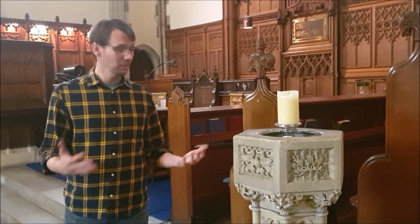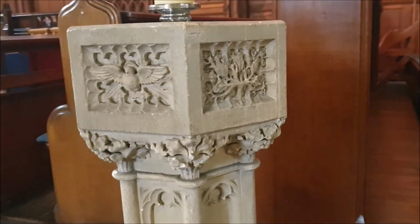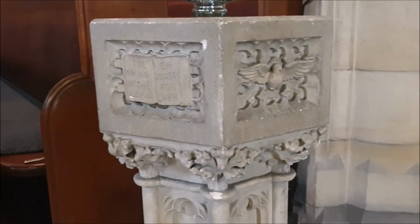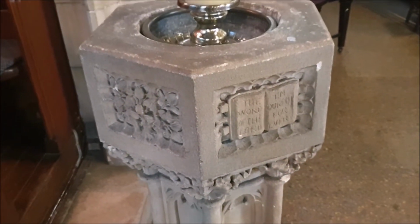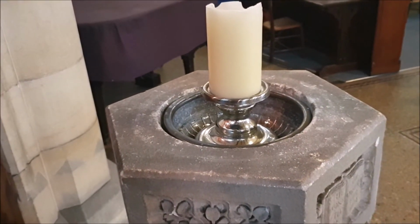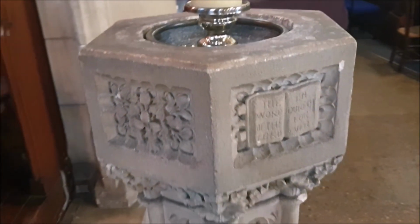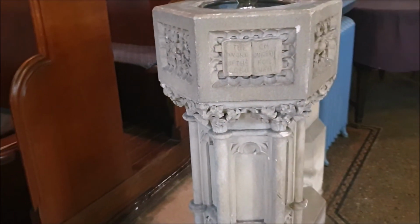For number 7, let's have a look at our beautiful font. We can see some beautiful carving, particularly around the top. And there's an inscription on a Bible that says, "The word of the Lord endureth forever." In many churches, the font is placed at the west end, near the south door. The symbolism is that as you enter the church, you pass the baptismal font. You are reminded that entry into the life of the church is by baptism.